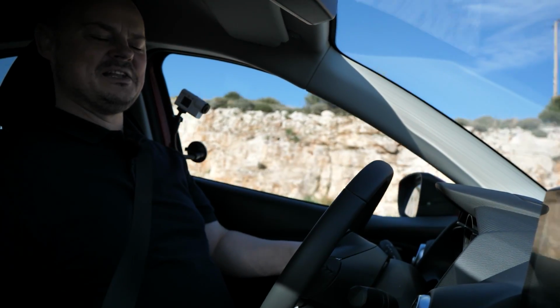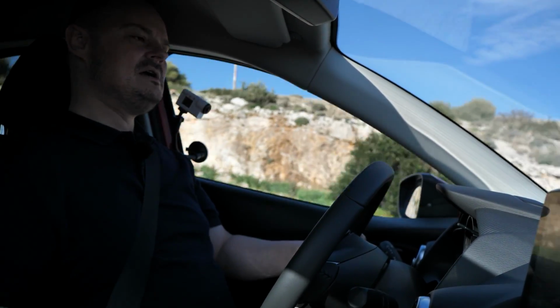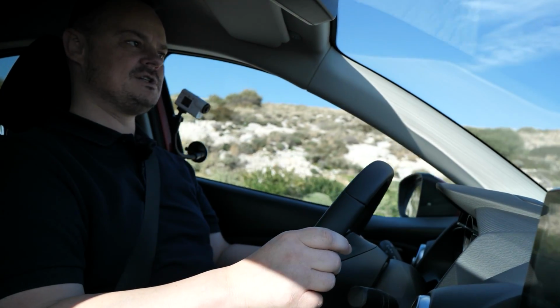Well, we'll get into that in a little bit, but before we do, let's talk about the driving position.